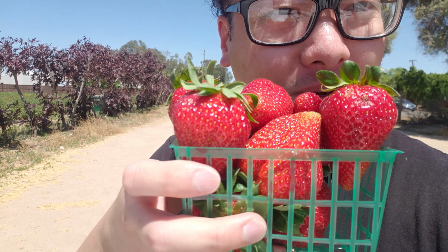Okay, don't worry, this is enough though, okay? These strawberries are good, look at these. Oh, there goes that strawberry, wherever it's at. Alright, time to get these home and rinse them.